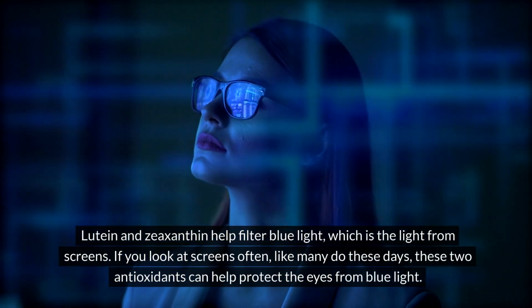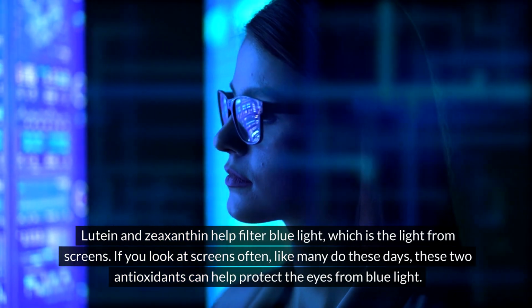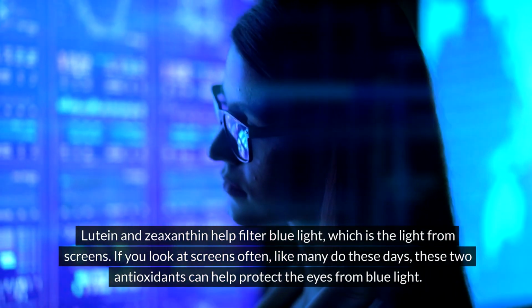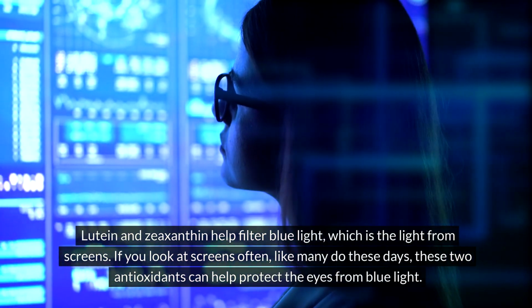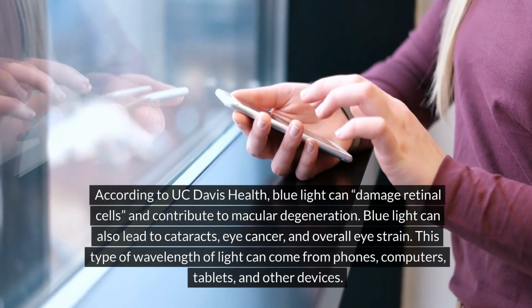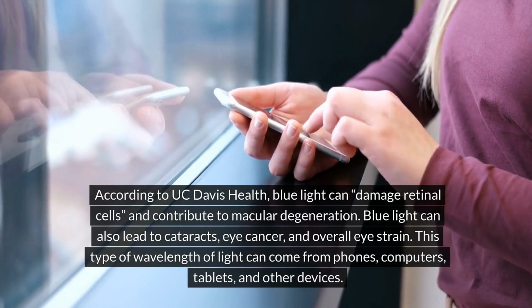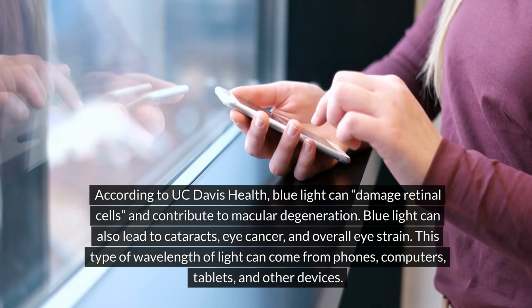Lutein and zeaxanthin help filter blue light, which is the light from screens. If you look at screens often, like many do these days, these two antioxidants can help protect the eyes from blue light. According to UC Davis Health, blue light can damage retinal cells and contribute to macular degeneration. Blue light can also lead to cataracts, eye cancer, and overall eye strain.